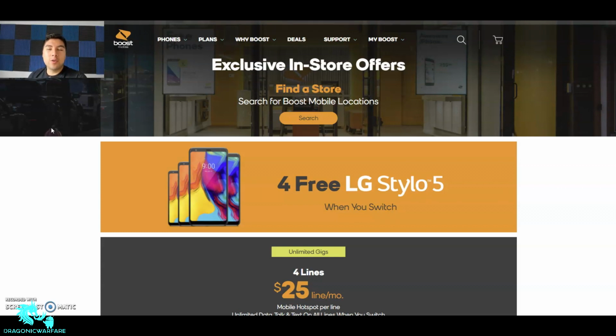But of course, if you go to the exclusive in-store offers, as you can see, this is an in-store promotion only. So you cannot get this online. You have to go to a Boost Mobile store, but you can find a store by clicking search at your local or the nearest store that's near you. I have a couple here in my town, but it depends on your city. It's a very nice promotion because this entices people to go to your local Boost Mobile store and support local business.